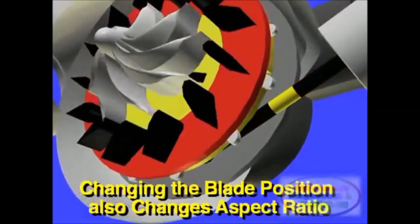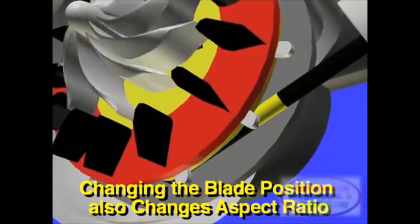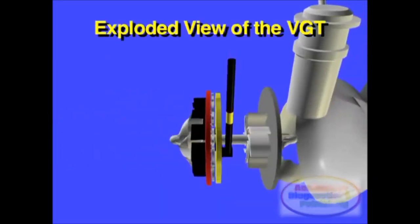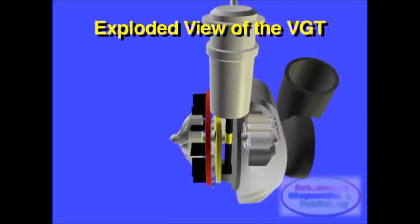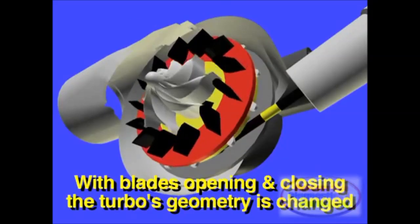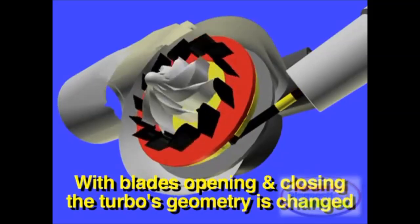This is done because the optimum aspect ratio at low engine speeds is very different from that at high engine speeds. If the aspect ratio is too large, the turbo will fail to create boost at low speeds. If the aspect ratio is too small, the turbo will choke the engine at high speeds, leading to high exhaust manifold pressures, high pumping losses, and ultimately lower power output.